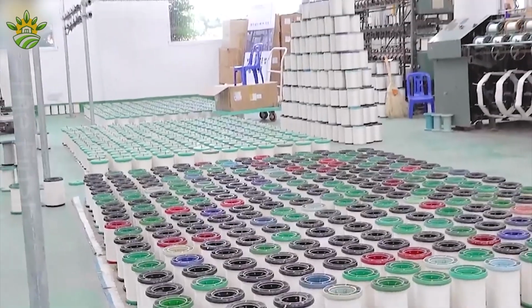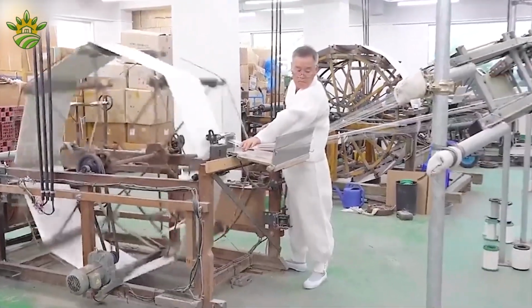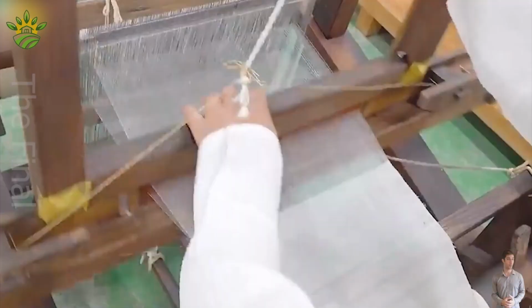With impressive capacity, this workshop produces around 10,000 meters of silk fabric daily, playing a crucial role in maintaining Suzhou's reputation as a leading silk production center worldwide.